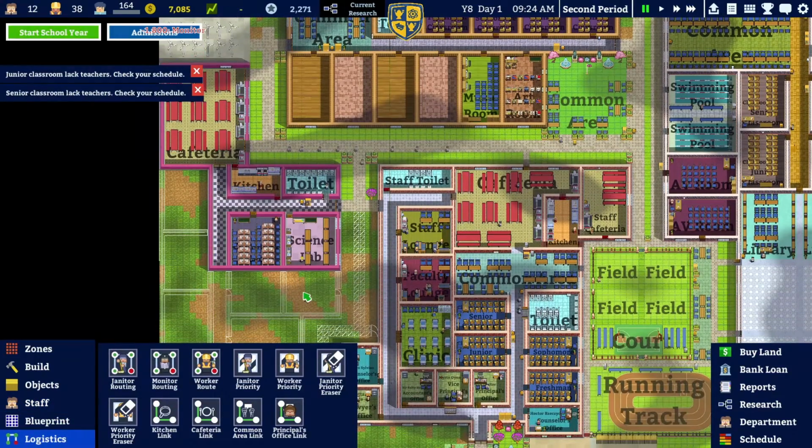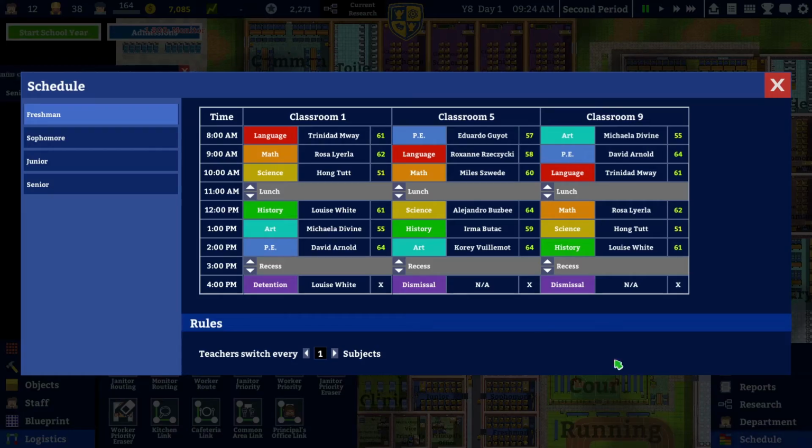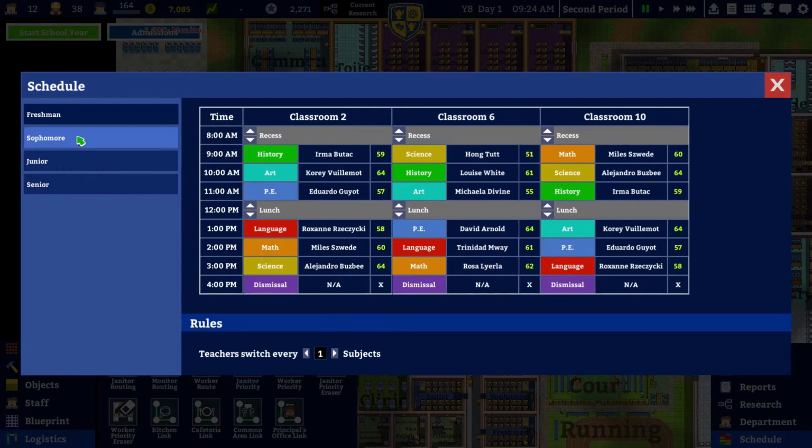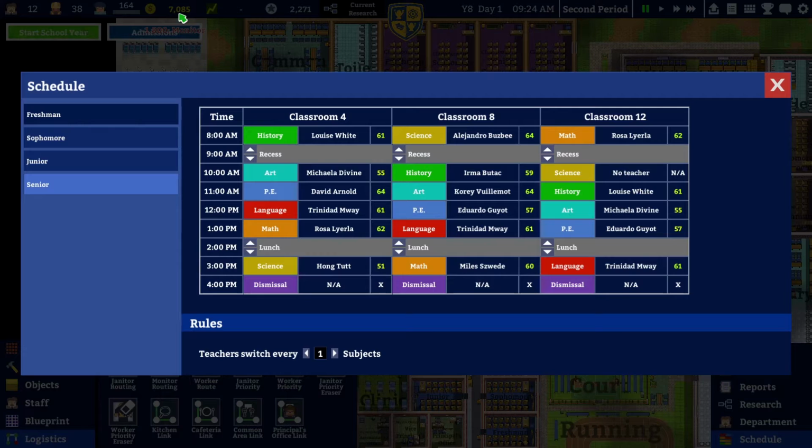Now we need to go down to here. The junior classroom lacks teachers. Oh, really? I thought we had enough teachers to cover this. I thought we had enough teachers to cover 3 classrooms worth of stuff. Juniors. No teacher for math. Oh, botherations. I've just spent all the money on other things.